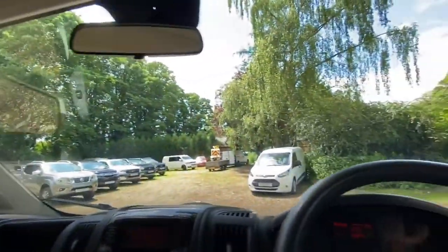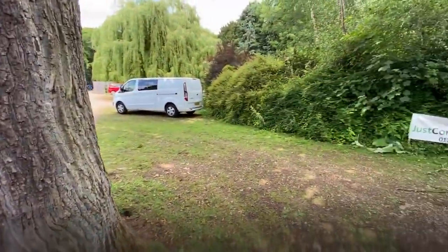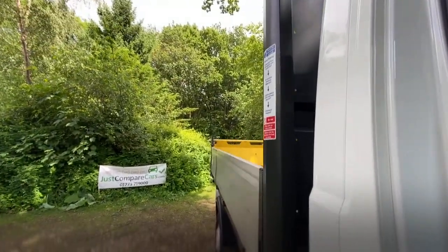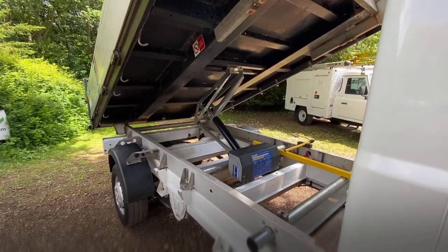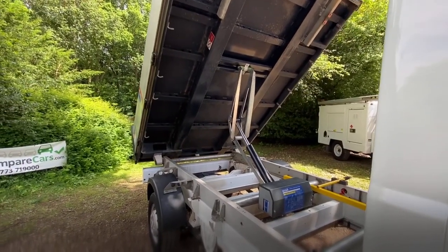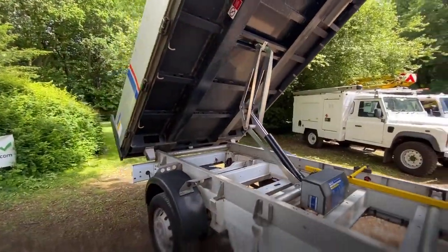Right, so while we've got the engine running, let's get that tipper up. Tipper controller's down here. Now it is on. The isolator is the other side. I'll show you that in a second. As you can see, it's very quick, and it's got a scissor jack type lifter, and it's really efficient. Only negative I can find is when it's up, it's beeping at you.